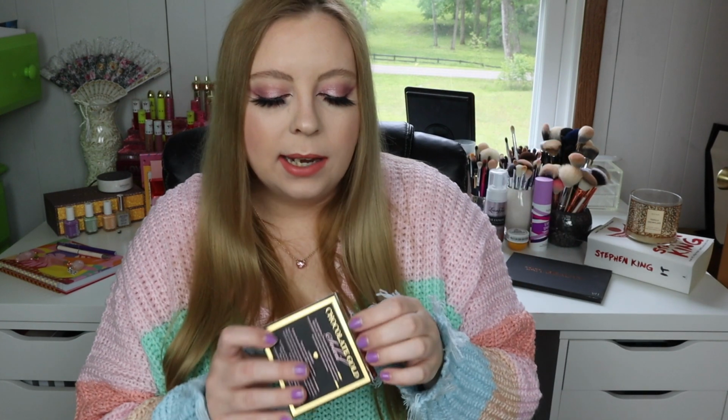So here we have the Too Faced Chocolate Gold Soleil Longwear Gilded Bronzer, made with 100% natural cocoa powder and real gold in the shade Luminous. Now this retails for $30. Now here's the thing I have about this.